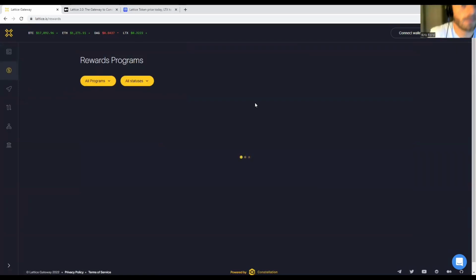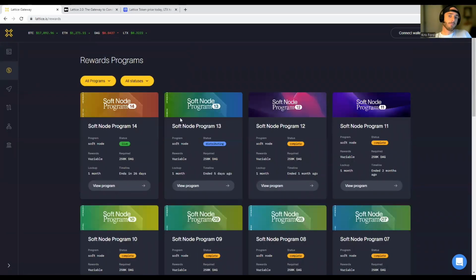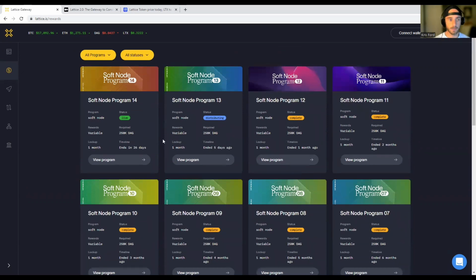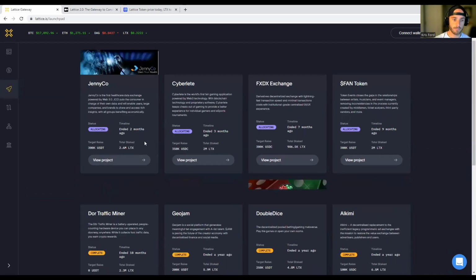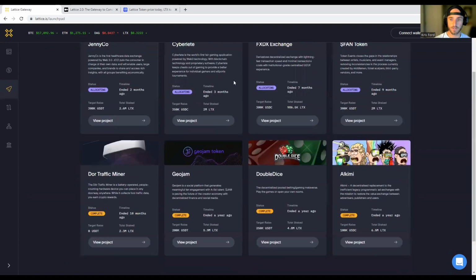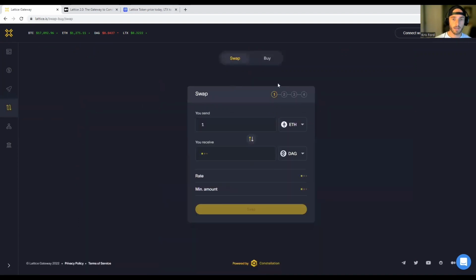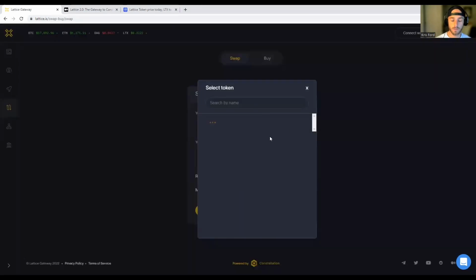So if you own the token, you can interact with the rewards program and get into nodes and earn some passive income. And you can stake your DAG tokens. Here's Launchpad, where it talks about new projects that are launching on the Constellation network, and you can earn some awesome airdrops from it. Over here, you can buy and swap your tokens. There's the cross-chain interoperability. You can go from Avalanche to DAG to Ethereum. Pretty much almost any blockchain.